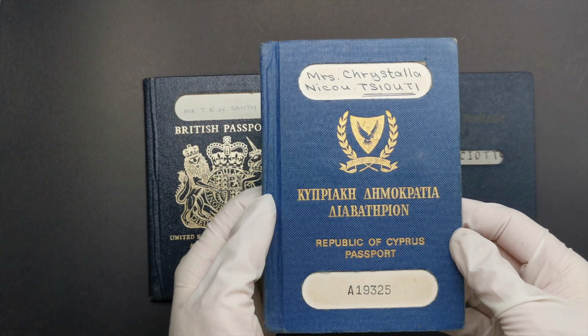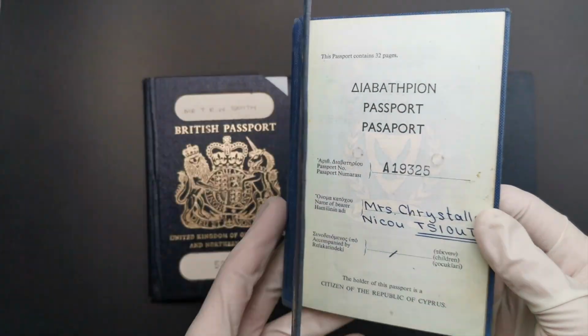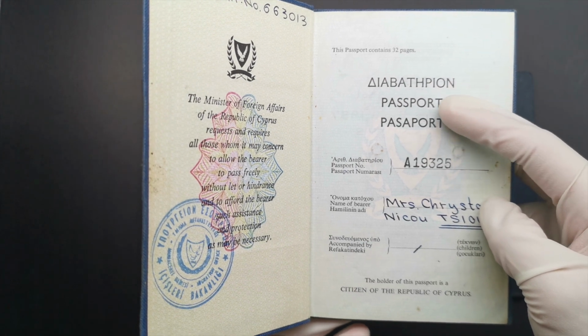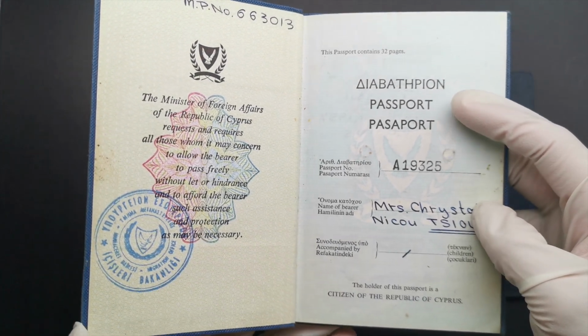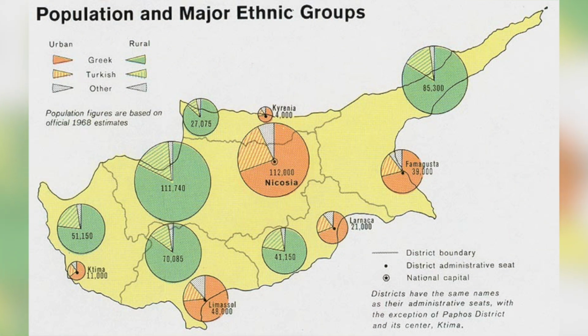Alright, enough chit-chat, let's get into the passport. First page, 3 languages on the passport: Greek, English, Turkish. The order of appearance is according to how important each language is. Since the majority of the population on Cyprus are ethnic Greeks, the Greek language of course comes first.